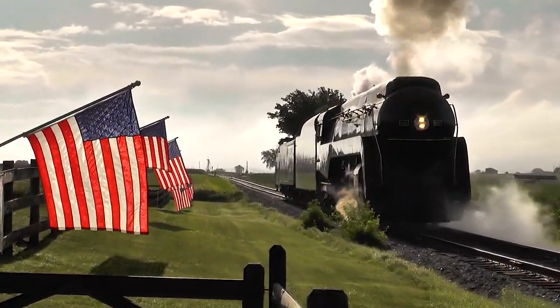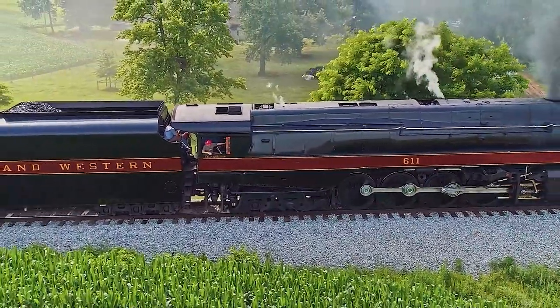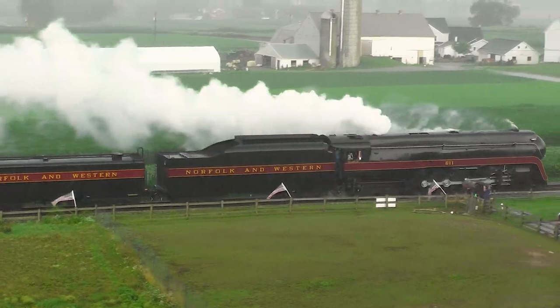After several years of exciting events with the 611 at Strasburg Railroad in Pennsylvania, word came that it would once again return to its home at the Virginia Museum of Transportation in Roanoke. And not only that, it would be traveling on home rails, the Norfolk and Western Hagerstown District.